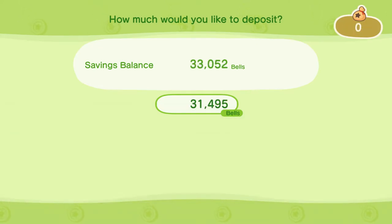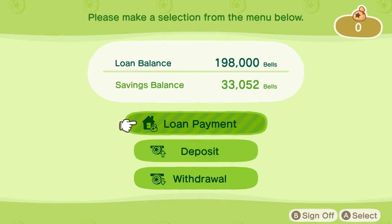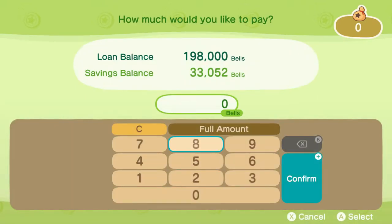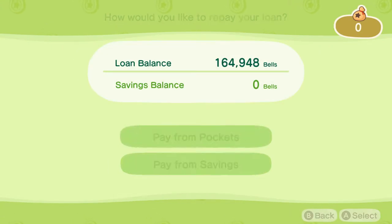And I have a total in my bank of 33,000 bells, so might as well stick that. Let's just pay as much as I can. I now have 0 bells in savings, but we will make more.